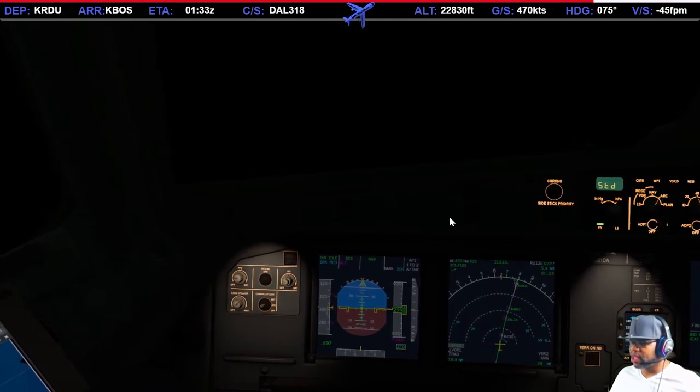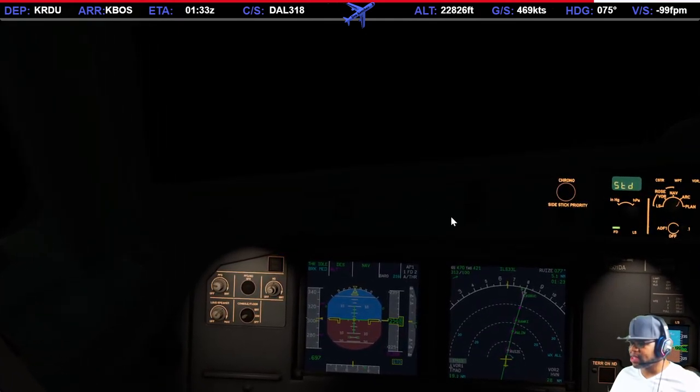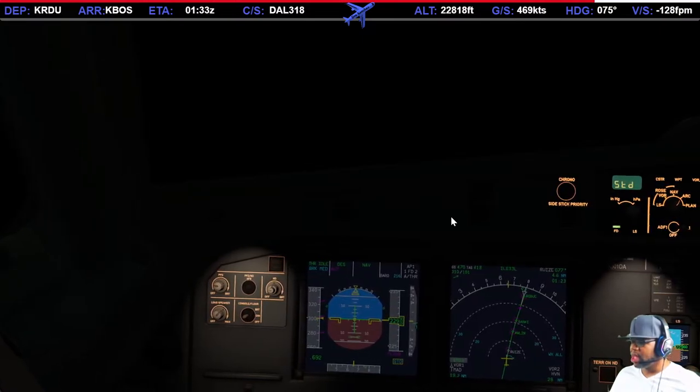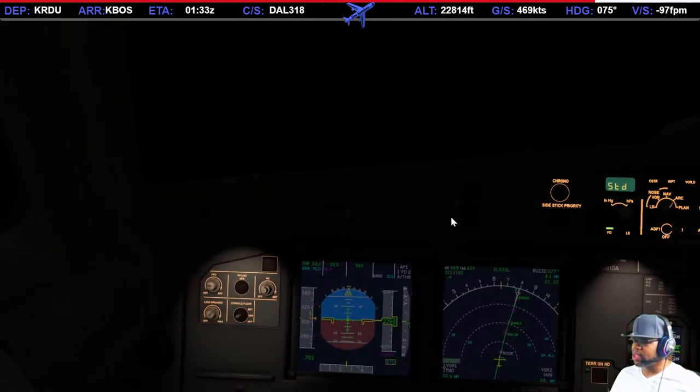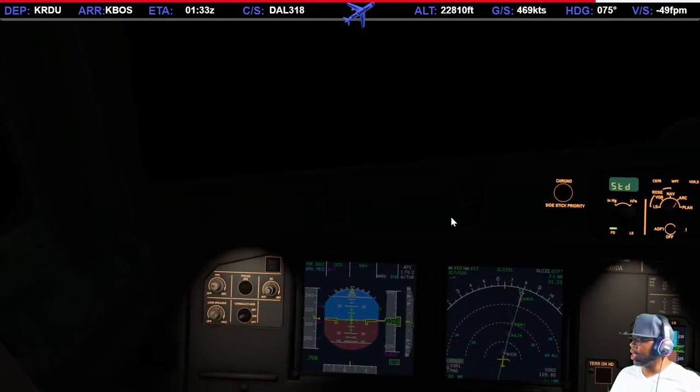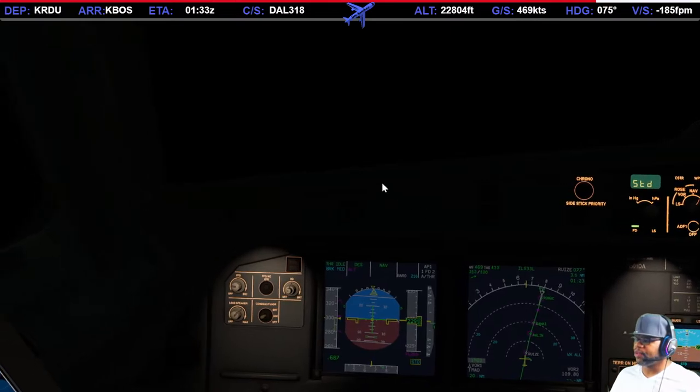Boston Logan traffic, Delta 318 is at flight level 230, descending via the Roebuck 3, and will be transitioning onto the ILS 33 left. We'll call left to final, expecting full stop for Boston Logan traffic.